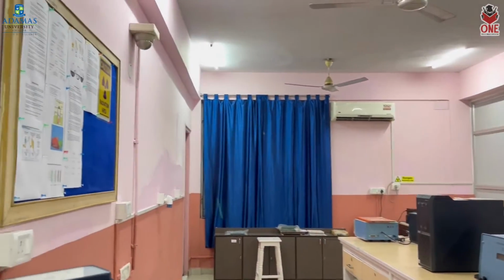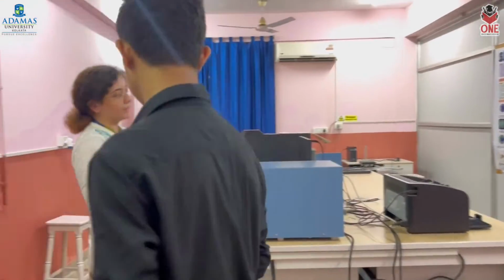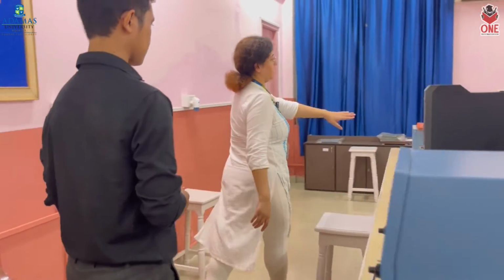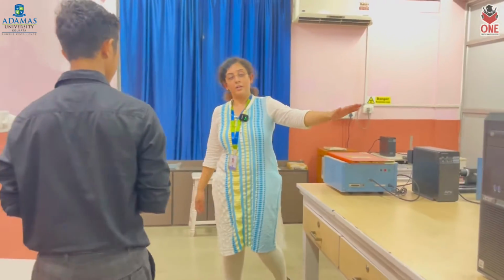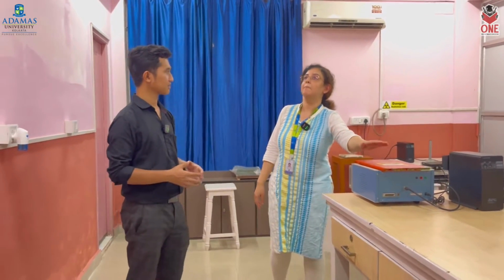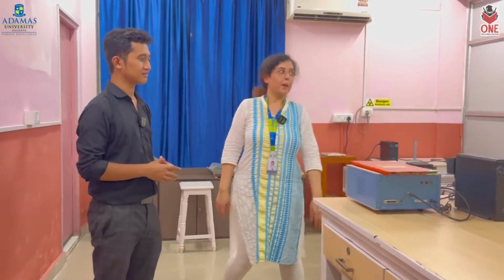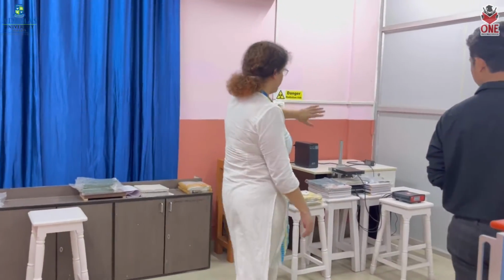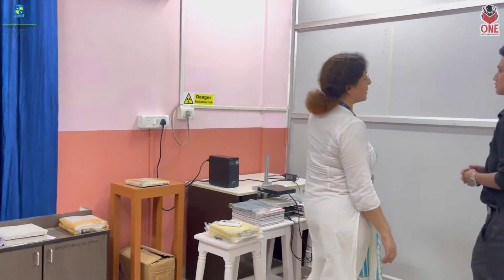So here you can see there are mainly two setups. One is the TLD reader, which is helpful to measure the radiation that we are getting inside our body, and here we have another setup called the GM counter, the Geiger-Müller counter, which can be used to measure what type of radioactivity is here. Besides that, we have another setup going on here, but this is absolutely non-harmful. This is measuring the cosmic muon, which is coming continuously from the background.